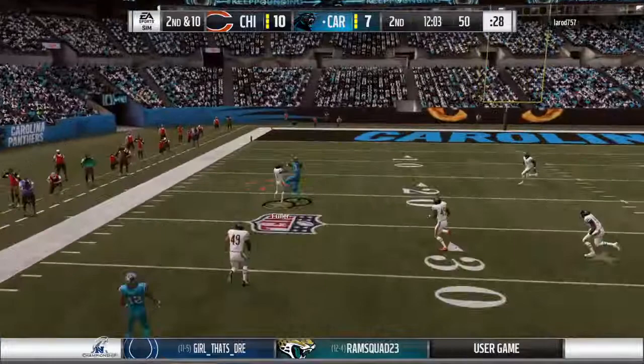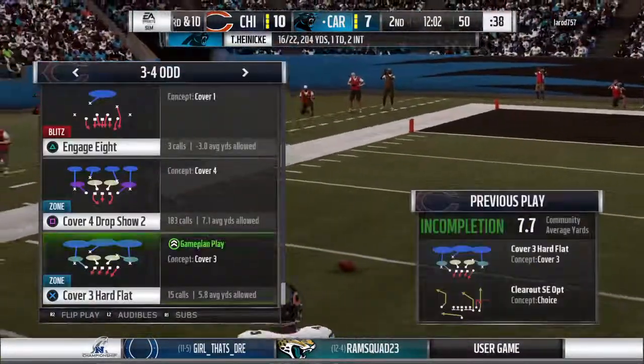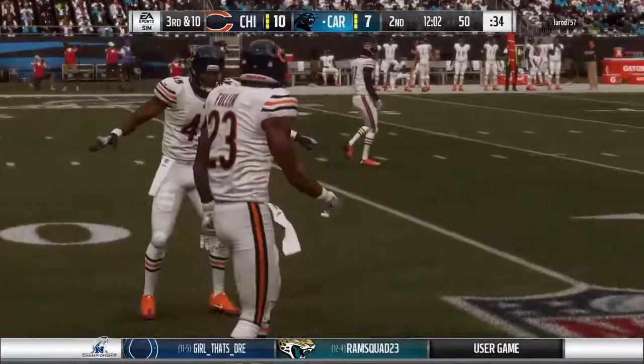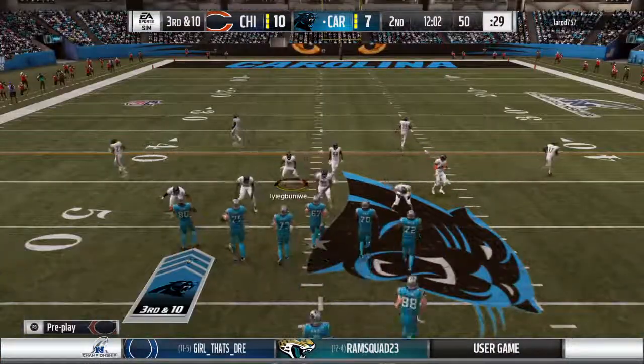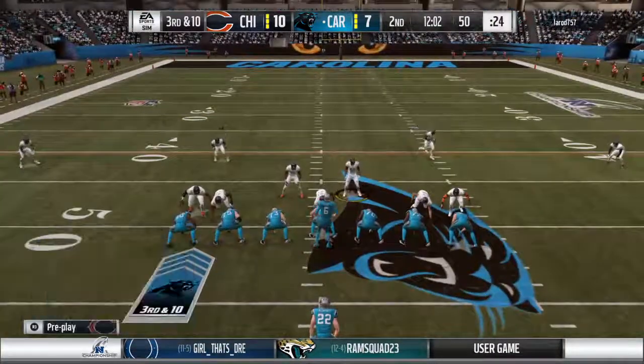He'll air it out deep for Thomas. And the hit jarred it loose. It's incomplete. Those passes out that far wide always make you hold your breath a little bit. Felt like it was in the air for a while. What it does is it allows a defender to gain some ground, come from a long distance, and have a chance to affect the pass.